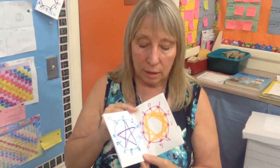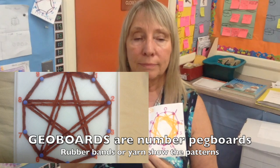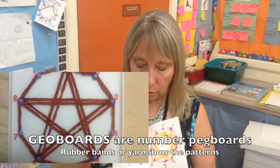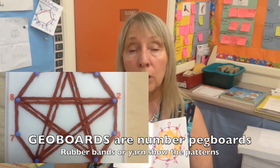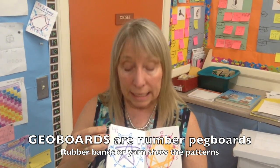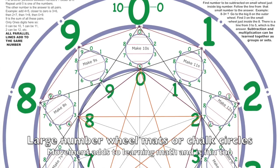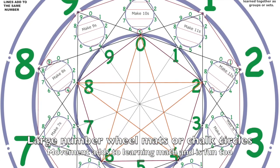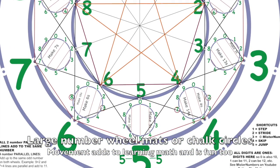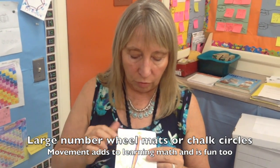Well, one of the things that can be used for this too is what we call the GEOBOARDs, and you could use a pattern on a GEOBOARD with the numbers on there, and kids could use a GEOBOARD with rubber bands to show these same type of patterns. So that's another way where they use the kinesthetic. And the other one that I've done with students is having the children physically moving from these different points on a large number wheel on the ground. So that's another kinesthetic way to do it, even just physically moving their hands.